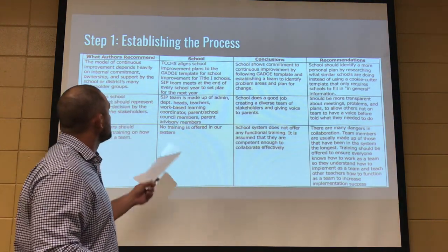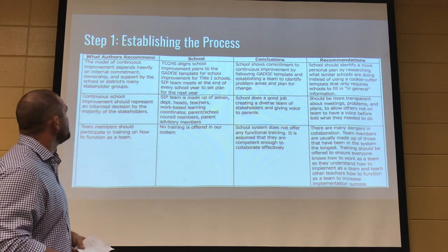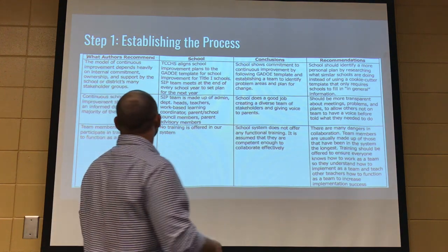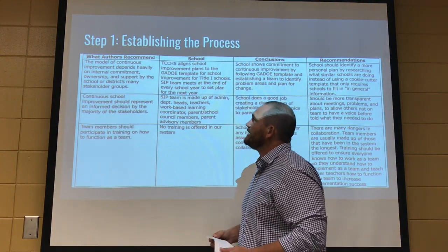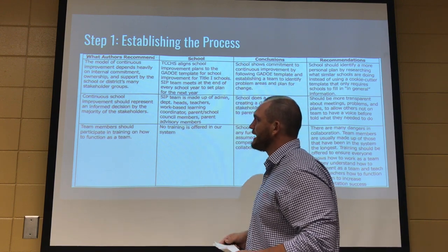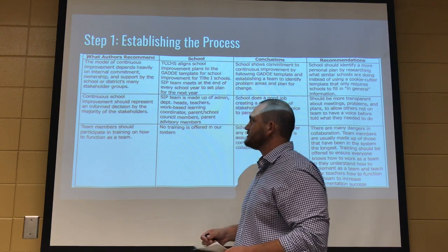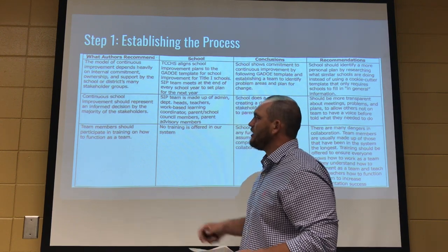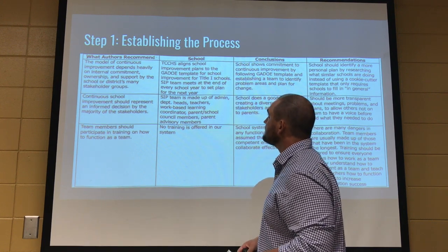If you see here, the first step, establishing the process, you will notice the author's recommendation is to create a model of continuous improvement. Continuous improvement depends heavily on internal commitment. That continuous improvement also should represent an informed decision by the majority of stakeholders, and all team members should participate in some sort of training on how to function as a team.